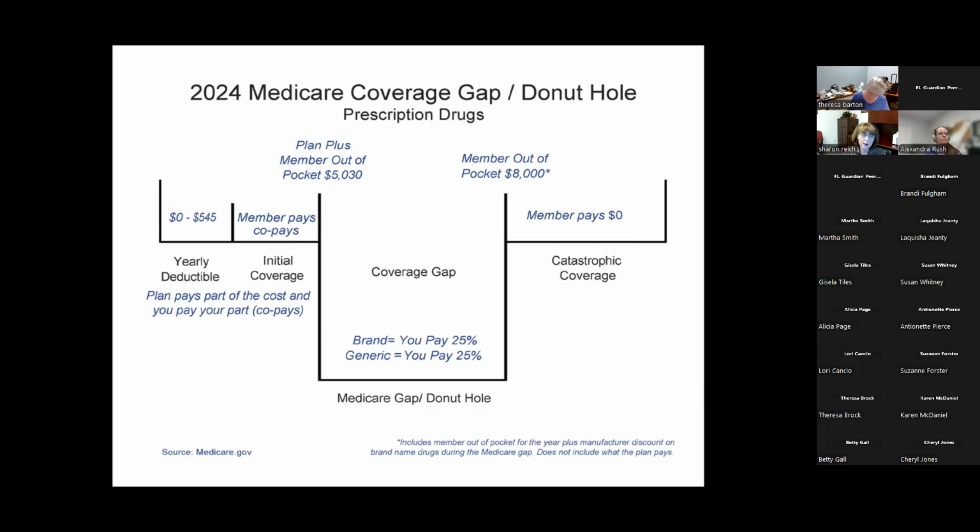It's somewhere up to $545. When you're in that initial deductible period, you have to pay 100% of the cost of the drugs. Once you meet that $545 deductible, or whatever it is for your plan, then you're in what we call the initial coverage period. This is where you pay smaller copays and the plan is going to pay a larger portion of the medication than you are.